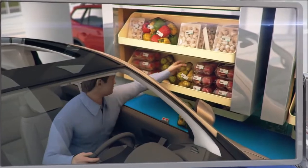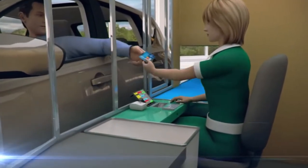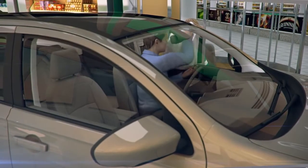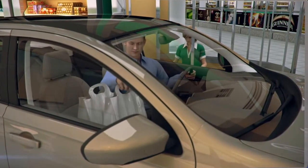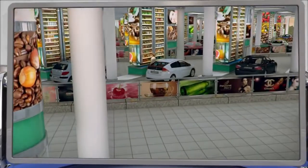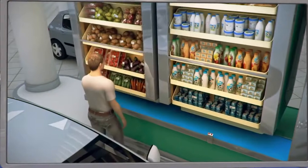So, the customer has made their selection, and their purchases are sent to the register, where their bill is calculated. After the customer pays the cashier, the purchases are packed up and placed in the trunk, or if the purchase is physically small, it can be handed to the customer through their car window. The shopping trip was a success, and instead of wasting hours of wandering around a regular store, the customer is done in less than 5 minutes.